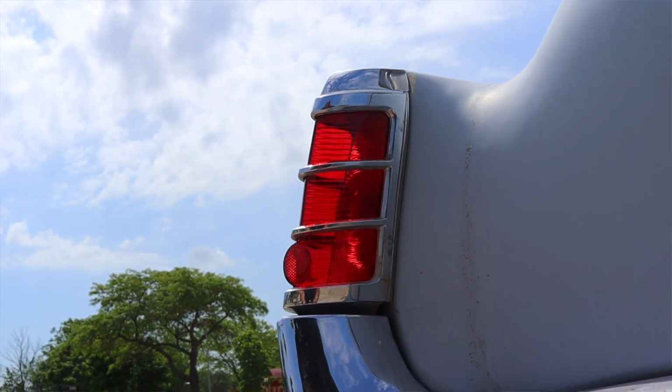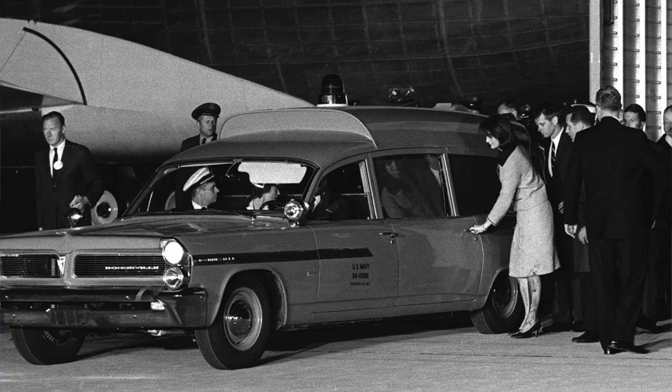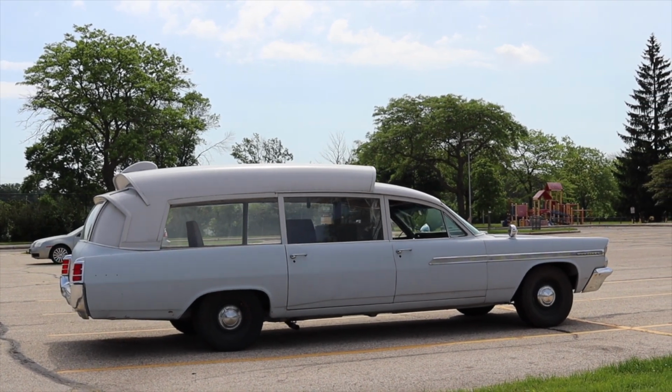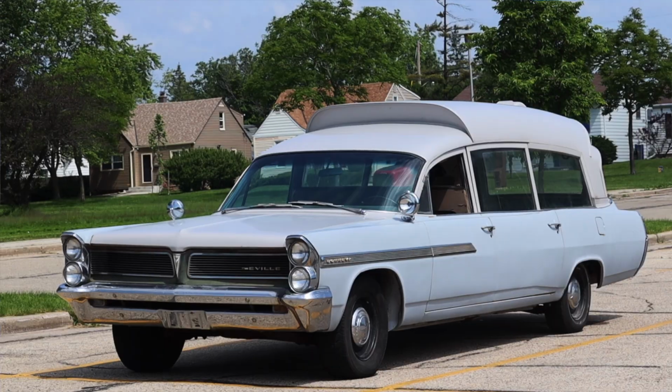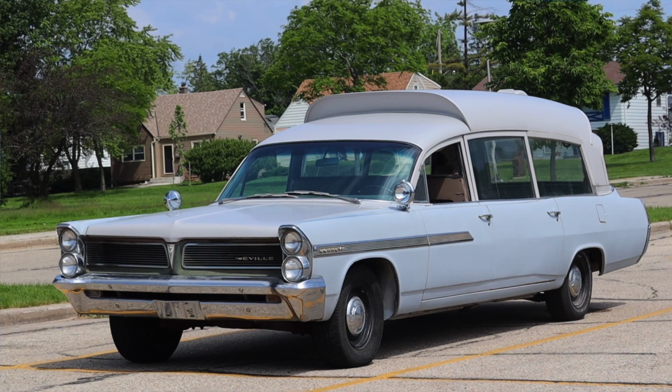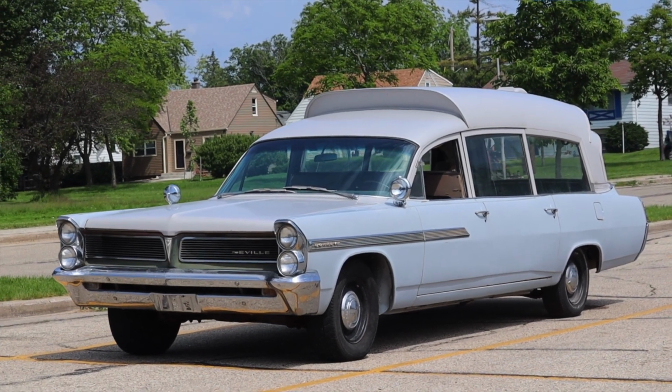And I'll show some images here. This is that exact car. One of the darkest times, one of the strangest times, one of the biggest tragedies of the 20th century. This car played a huge role in it. And Jackie Kennedy actually specifically wanted this ambulance, even though it was against the code of ethics of the White House to have the body transported in this.